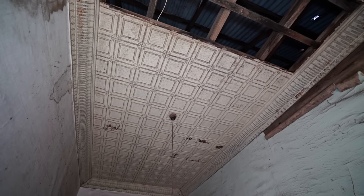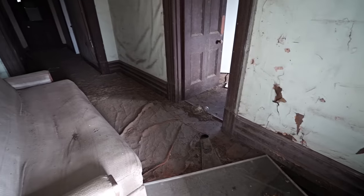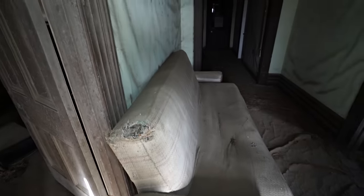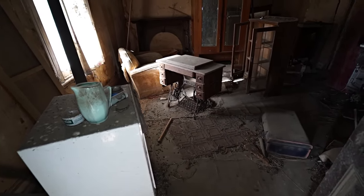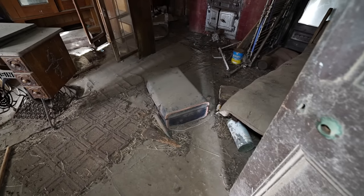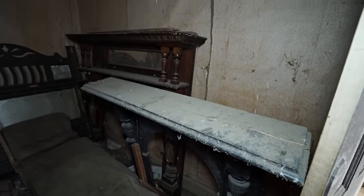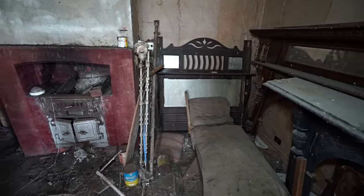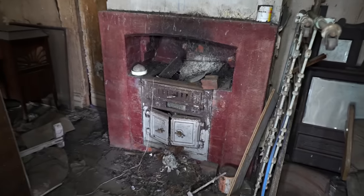Oh wow, pressed tin. Old sofa. Oh man, there's all old antiques in here. That's an old Singer sewing machine. One mantle. This is going to be a cool old house.